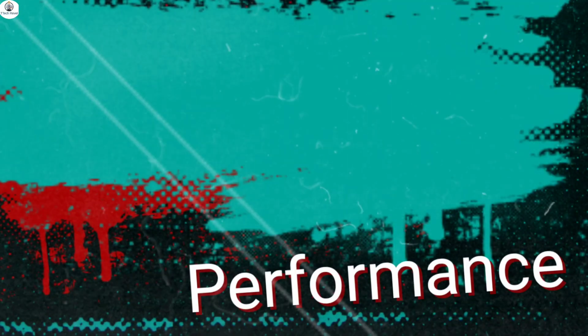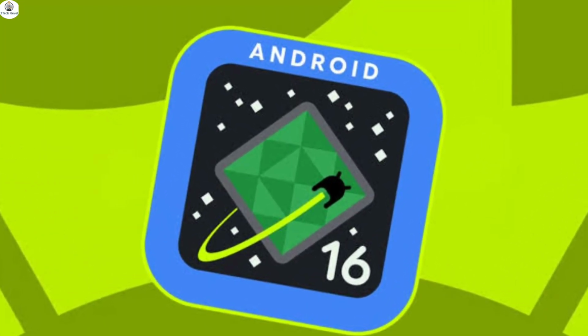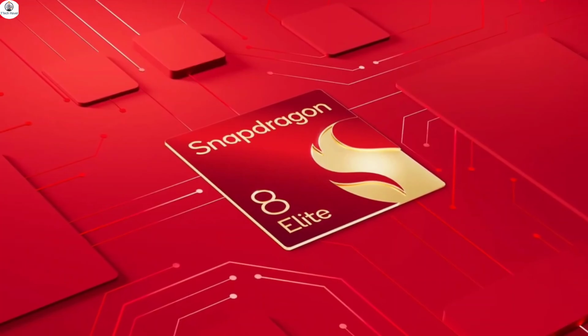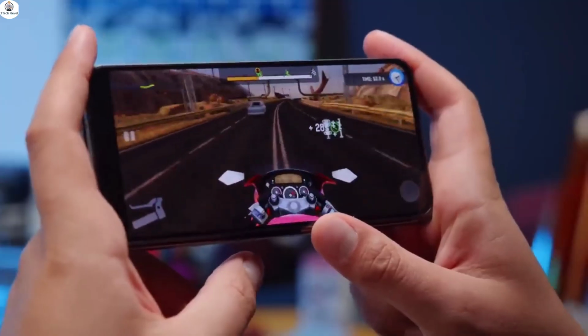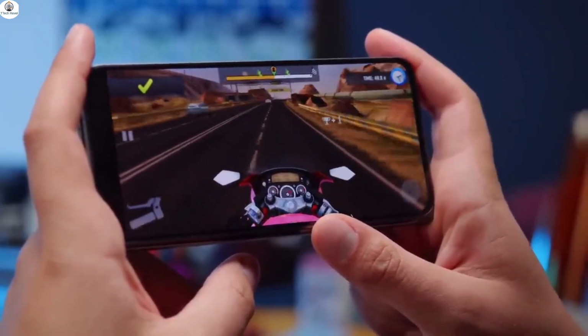Performance and software. Under the hood, this beast runs on the latest Android 16, powered by the insanely fast Snapdragon 8 Elite processor. Whether it's gaming, multitasking, or heavy editing, this phone won't break a sweat.